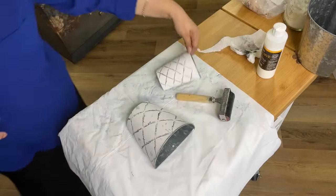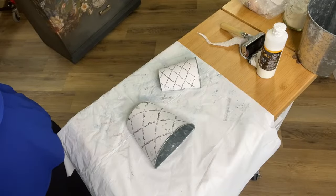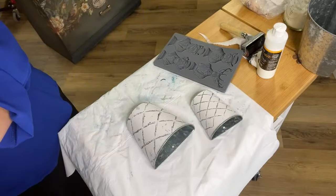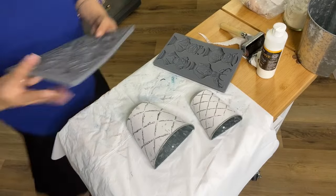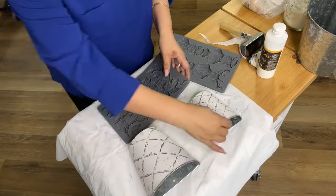All right, I'm gonna put this here, so this still has to dry. I'm gonna put that there. And then I need my fun mold. You know what would be really pretty too with the lattice is if you put some of these on there. We might have to play with that.